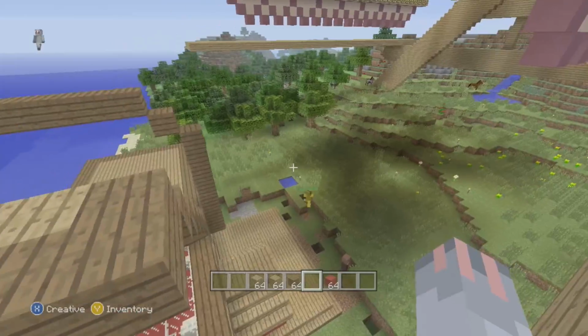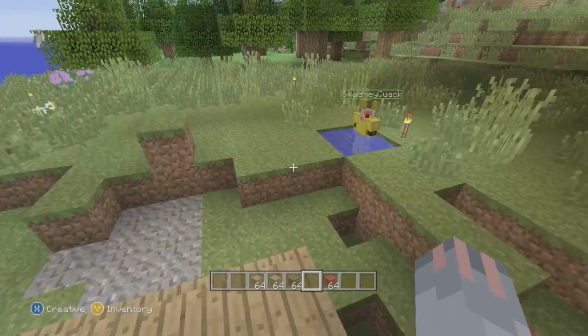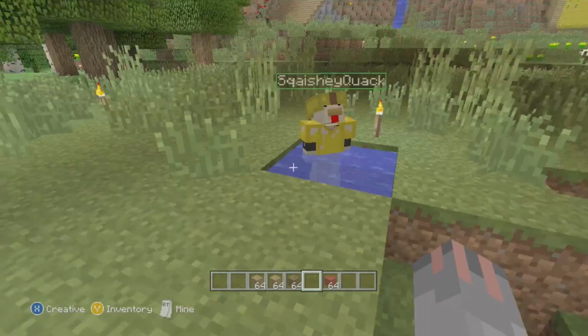Oh, it looks brilliant. Thank you. And this is a little pond as well, just in case you get too hot after the film. Thank you. I love it. Thank you, Netty. No, my pleasure.